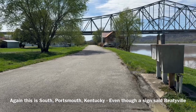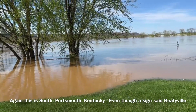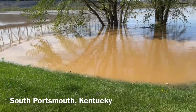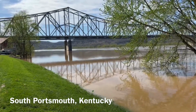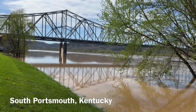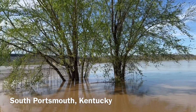Now I'm on the Ohio River at Beattyville, Kentucky, giving you another vantage point of the Ohio River flooding. And as you can see, over here is the road, a grassy area, and right there is the water. So it's rapidly rising. You can see the bridge over there, which would be the Carl Perkins Bridge, spanning the Ohio, I believe, and on the other side over there is the state of Ohio.